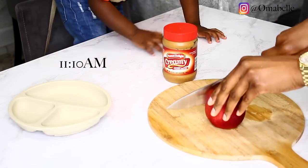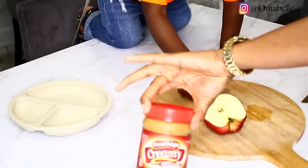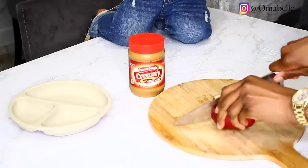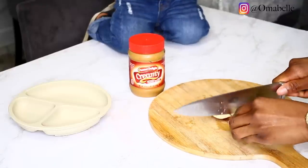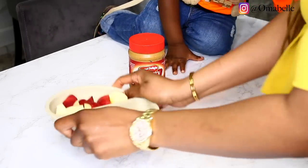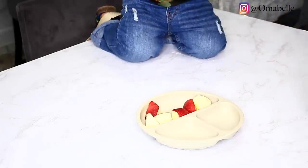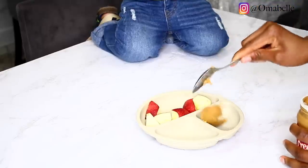Snack time. All right guys, for snacks, we're going to be having some apple and peanut butter. Always check if your child is allergic to peanut butter, guys. You can't just give any child peanut butter. But I just like to cut up some apples for him for snack. I add a little peanut butter. He's already picking it up.